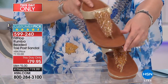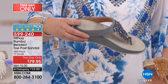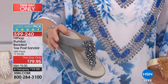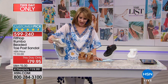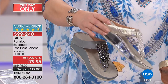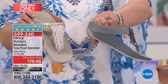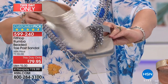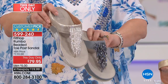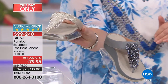All leather, amazing. Next up, this is the silver, and there's only 100 pair left in the silver. That's the one that I've been wearing. And then last but not least, actually, let me take that back. This is the silver, and this is the dove blue. The dove blue has almost a platinum metallic, and then this is the silver. Okay, very good. And there's only 100 of these available.